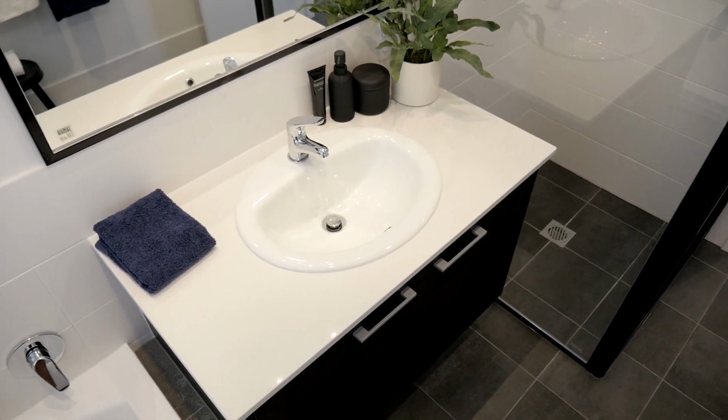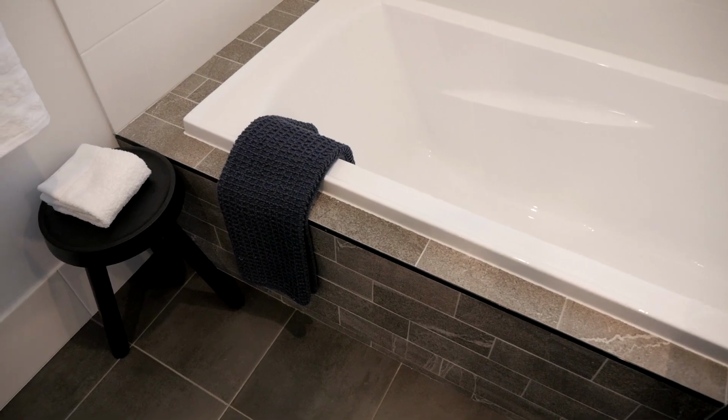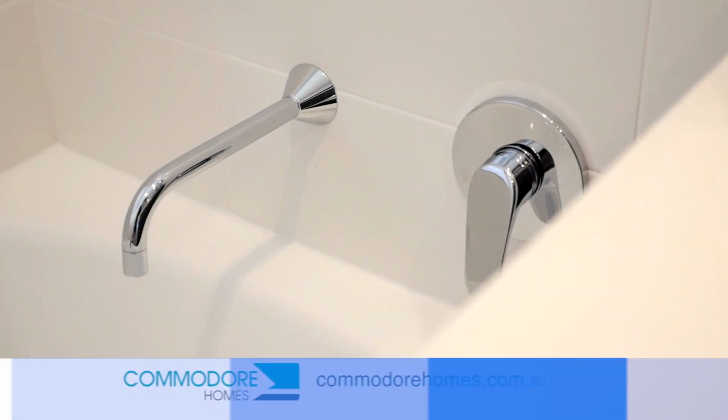We're looking for absolute bang for buck, if you were looking for the best possible value proposition, and that's something that we are very confident that we are simply unbeatable at, then you can't go past Commodore Homes.